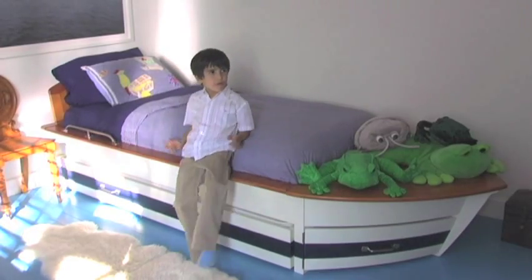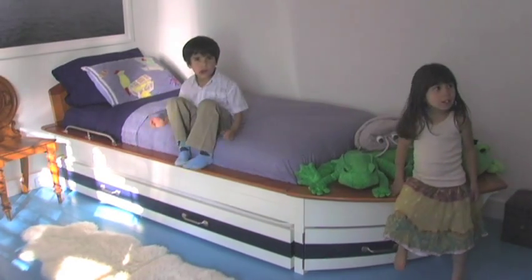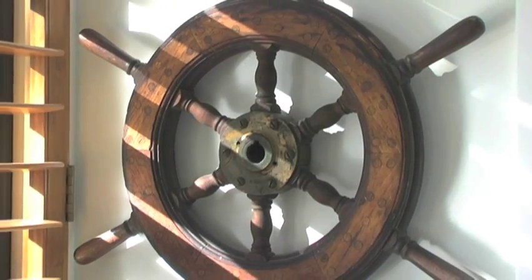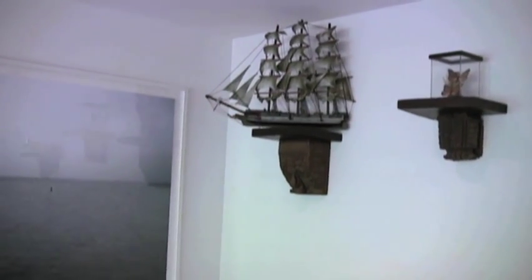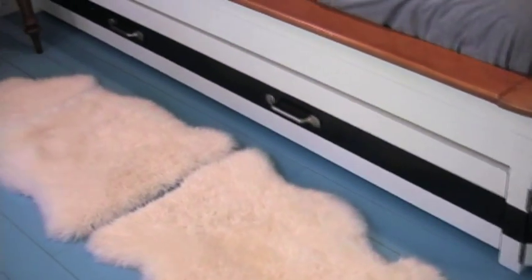With my son's room, he was so in love with his speedboat style bed that we decided to create a space that really felt like the ocean. He wanted it to feel like it was out in the middle of the water. So, we put that giant framed photo that puts you way in the water, and we did the blue floors so it feels like the boat is truly sitting in the water.